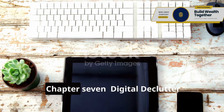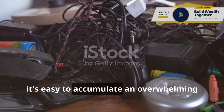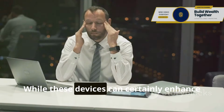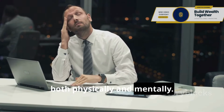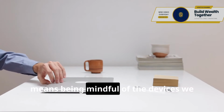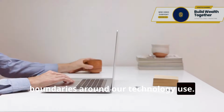Chapter 7. Digital Declutter, Taming the Tech. In today's digital age, it's easy to accumulate an overwhelming number of electronic devices. While these devices can certainly enhance our lives in many ways, they can also contribute to clutter, both physically and mentally. Embracing minimalism with our electronics means being mindful of the devices we allow into our lives and setting healthy boundaries around our technology use.